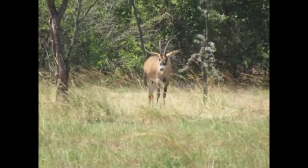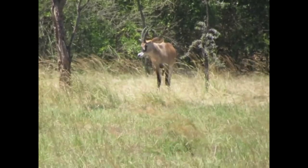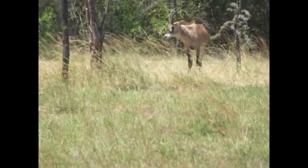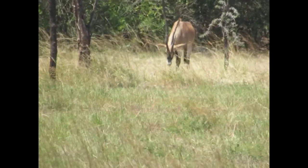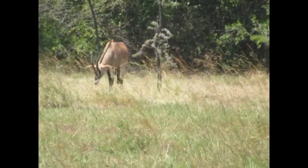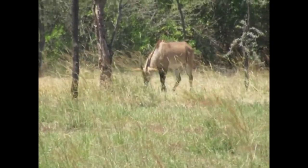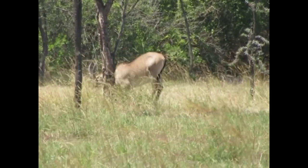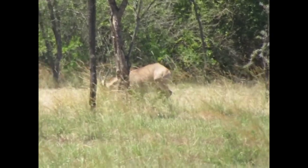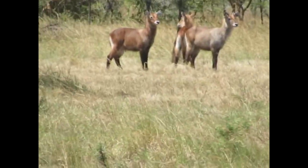Roan antelopes are not slow as you can think. They are very much alert, and when they see you on foot, they feel like you are a poacher and they run. They have a speed of 56 kilometers per hour, so they can run very fast. The cows have a calving interval of around 10 to 11 months.